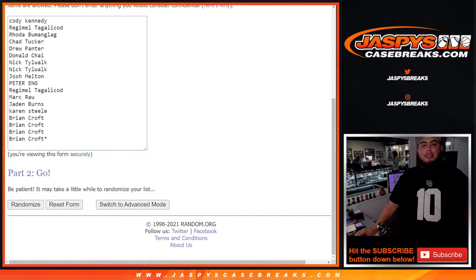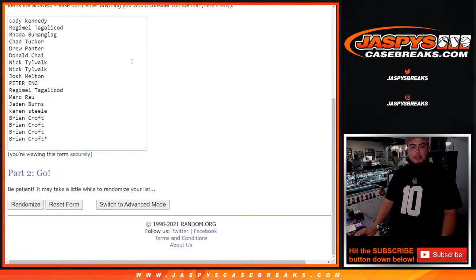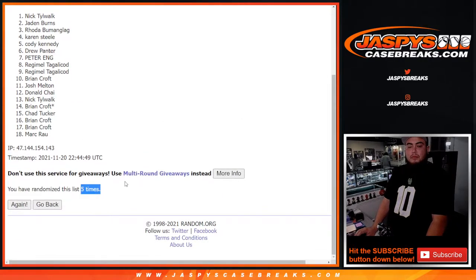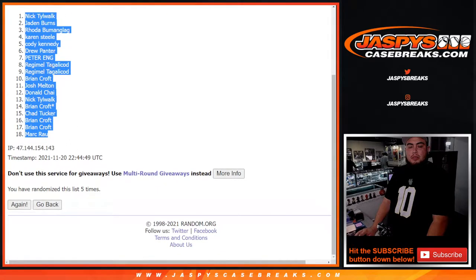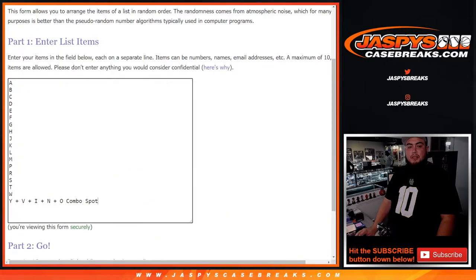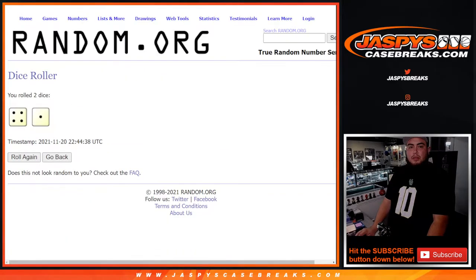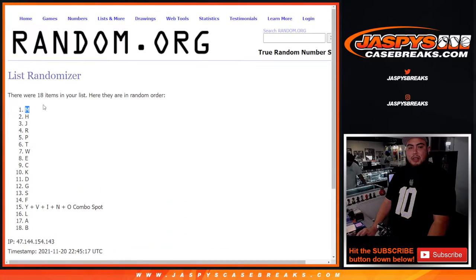Here's the dice roller. Here's the 18 customer names and the spot letters. Let's roll it. It's a 4 and a 1, 5 times. 1, 2, 3, 4, 5. Nick Tywalk down to Mark. Four and a one, 5 times. M down to B.